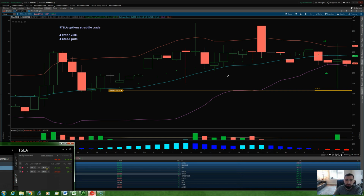Identify the consolidation, buy an at-the-money call, and buy an at-the-money put at the same time. Then you sit back, and this is where it gets fun. You're just waiting for the stock to make a move out of that tight consolidation. Doesn't matter if it's to the upside, doesn't matter if it's to the downside, you're just looking for a move outside of that consolidation. So let's fast forward a little bit here and I'll show you what happened with Tesla and what that P&L looked like.